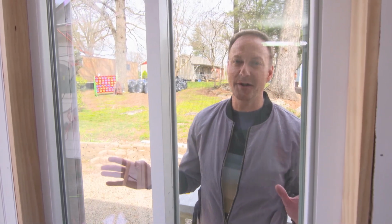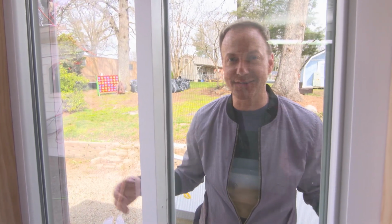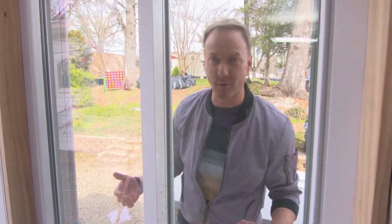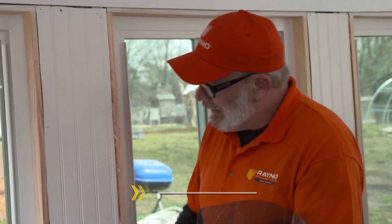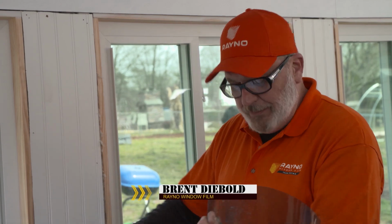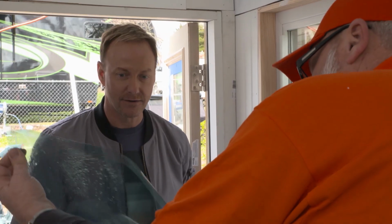Well, with our brand new windows installed across the entire house, we have a significant upgrade that we're gonna put in: window tint and window film. It is an excellent product. And Brent, you're here to actually show me how to install it. Yes, sir. I've already cleaned and prepped the window and got it ready for you. I've already got the liner peeled and the film sprayed.